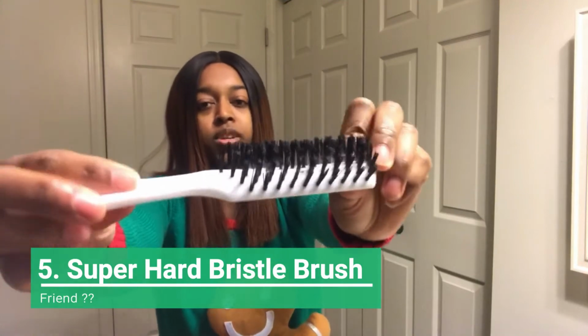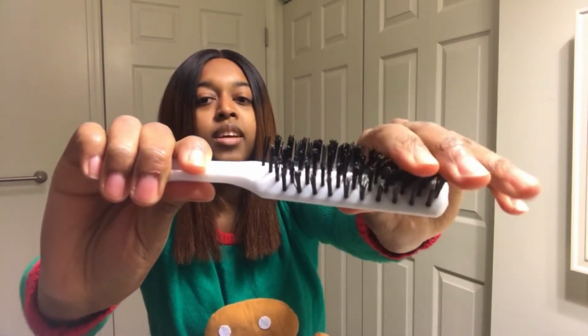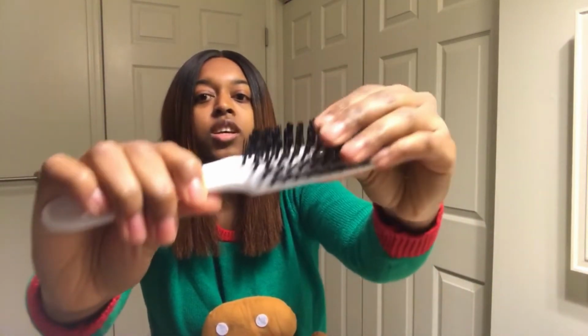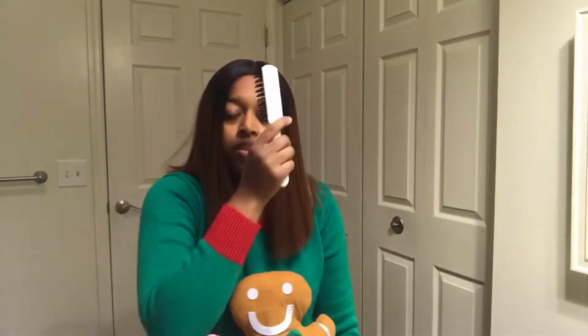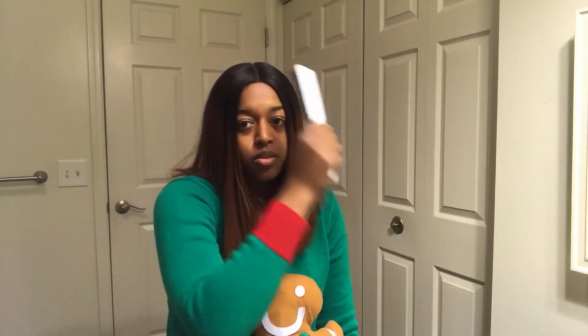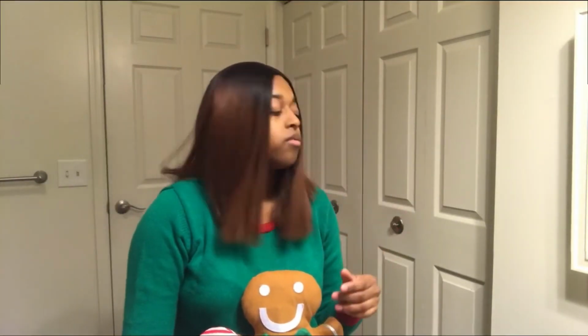This heart bristle brush, I think my friend gave it to me because I don't know where I got it from. These are plastic bristles. But if I'm ever trying to put my hair into a ponytail, this is what I use. I use it for my baby hairs too, to swoosh them. But I don't do baby hairs that often. Because the bristles are so hard, it's very helpful in making everything lay down.